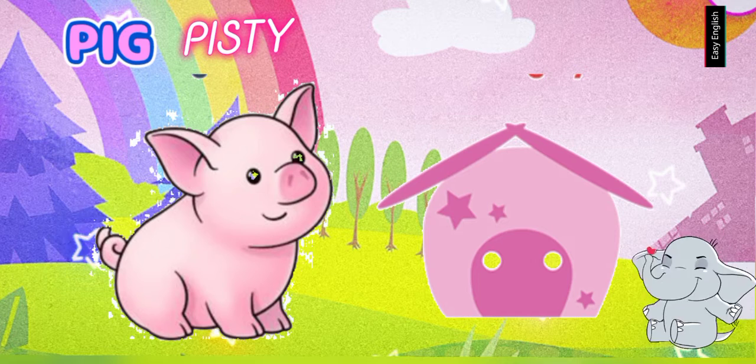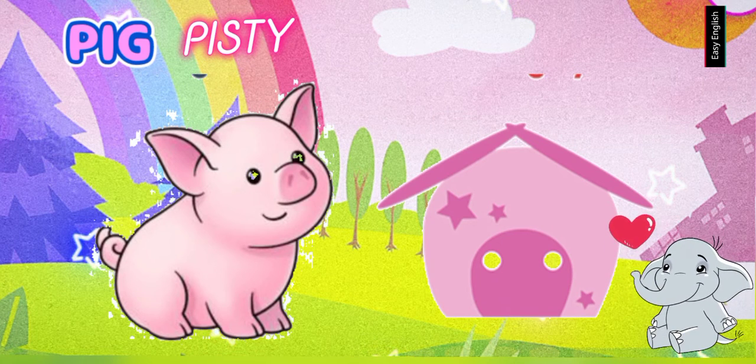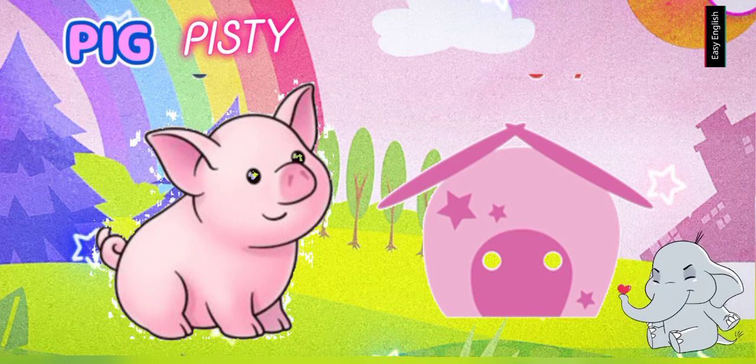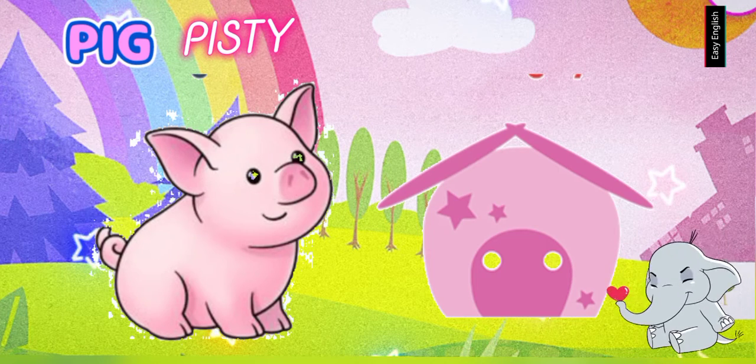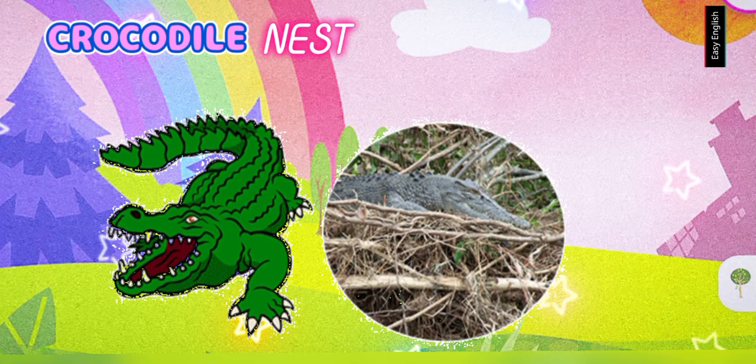Pig lives in pigsty. Crocodile lives in nest.